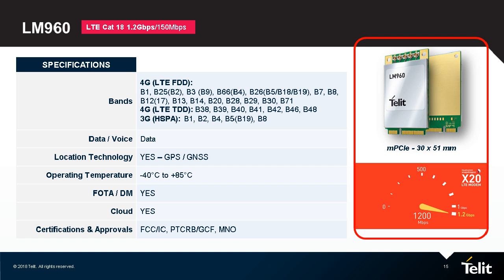So think about this in a router that goes into an emergency vehicle. You can pass massive amounts of data at the same time for video solutions, shared computing, Wi-Fi can be built in. This is fully voice capable, capable also of connecting to cloud services like AWS and Azure. And of course, it's 4G LTE as well as 3G.